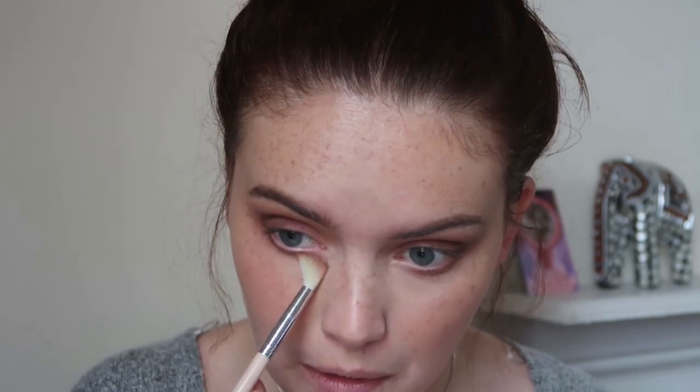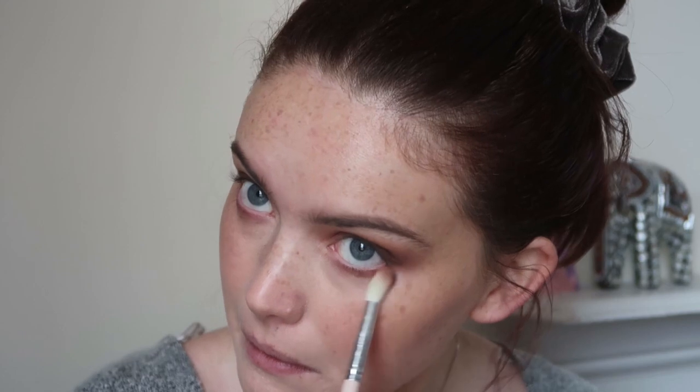Actually, whatever's left on this really fluffy brush of Secret, I'm just going to do that. I'll give it a little bit more of a blend. So that's my eyeshadow done.